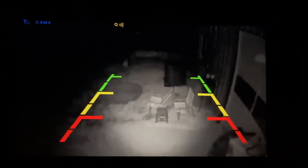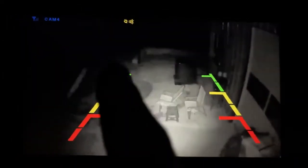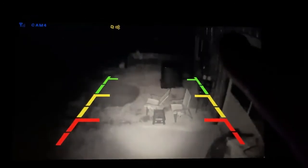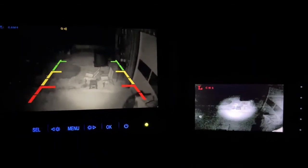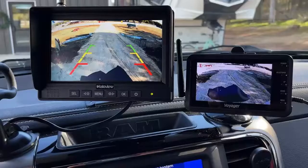On the Voyager, we can see that typical circle with a little bit of illumination of the garage door over here. On the Haloview, there's definitely a flashlight circle pattern, but you can see so much more detail. Nighttime's challenging for any camera. I would say the Haloview clearly wins this one.